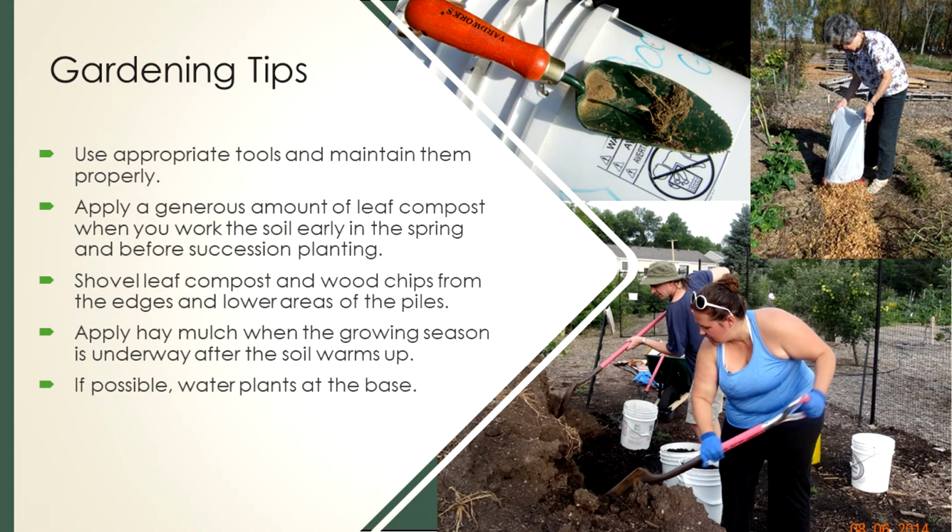Apply a generous amount of leaf compost, that's the stuff we provide out back, before you plant, whether that is in the spring or before succession planting. When shoveling the leaf compost or wood chips from the piles, remove from the edges and lower areas of the piles. Get your receptacles as close to the pile as possible to reduce the amount that is spilled and left behind.